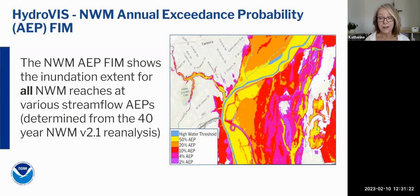So there are several other types of HydroVIS FIM services that aren't the forecast FIM or the regularly updating one. As the previous slide mentioned, we actually utilize those other calculations for streamflow AEP.